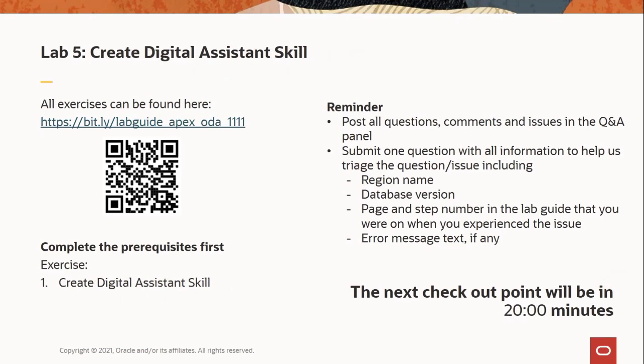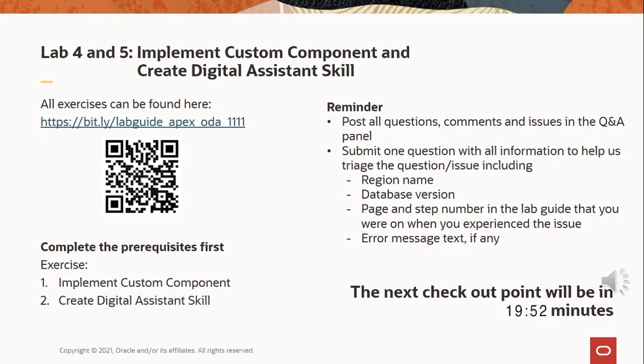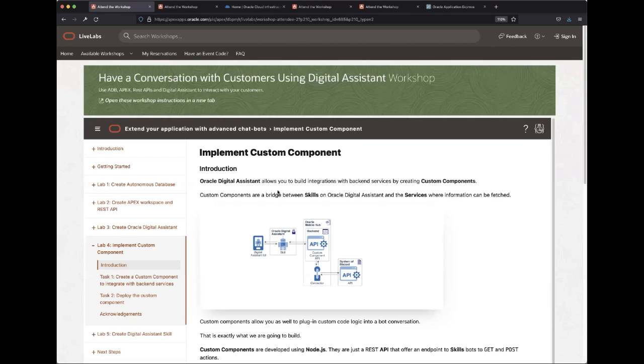Then what we will do now is Victor will do a short demo about lab number 4 to provide a few tips for implementing custom components. So Victor, over to you. Thank you, Priscilla. Let me share the screen and let's jump into Firefox. Very good. So for this lab, what we are going to do is implement the custom component. For those of you with less experience on the development side, I'm going to walk you through some of the steps that could be a little bit more difficult. In any case, everything, as always, is explained step by step in the guide. So follow along and let us know in the Q&A if there is any question.